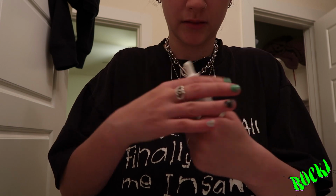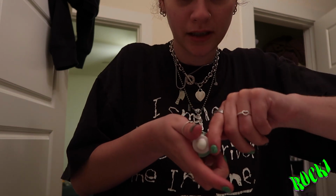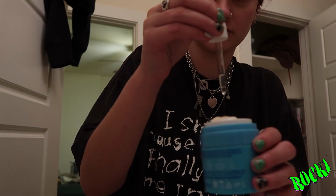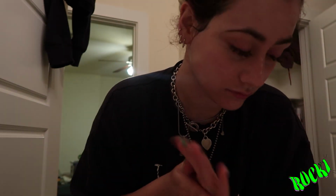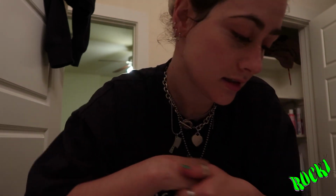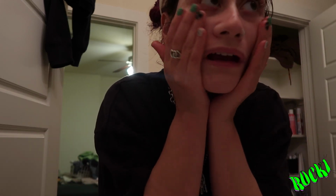These are the medium tanning drops. I just feel like my face has always been paler than the rest of my body, so I thought we'd try these out. Ooh, that's nice and thick. I'm gonna put the excess on my hands just because those bastards need moisture too. Okay.